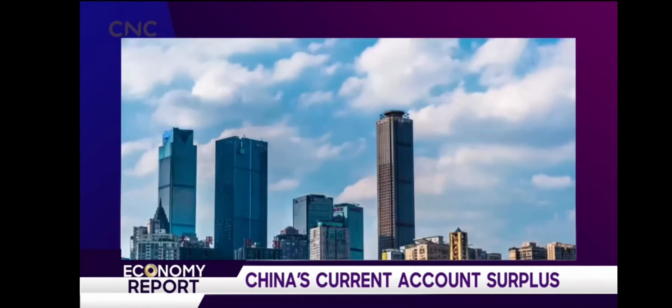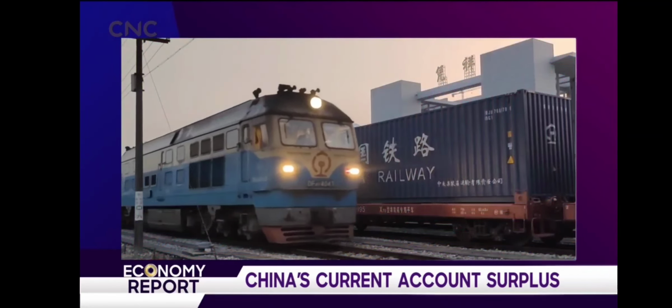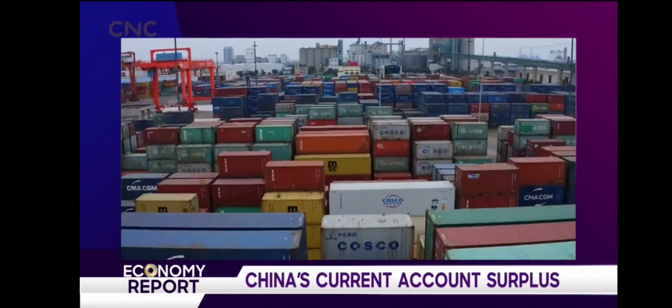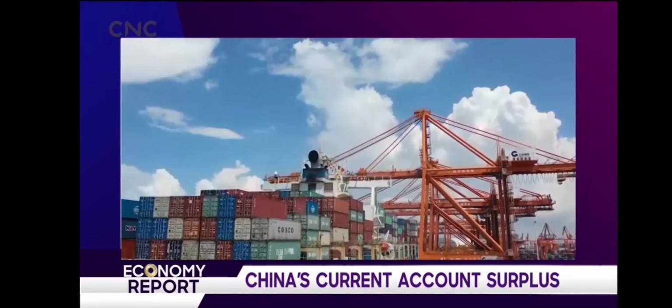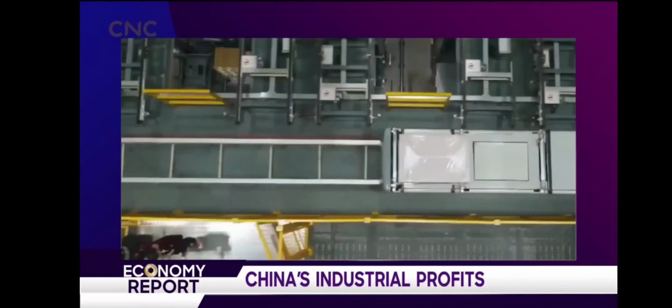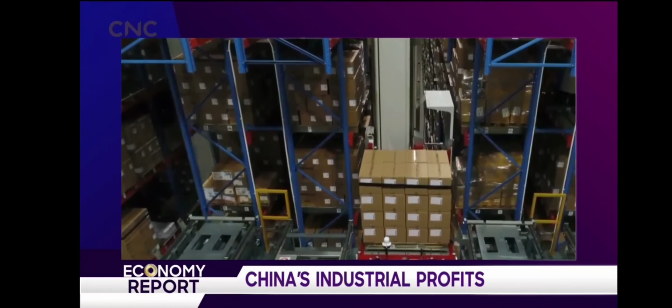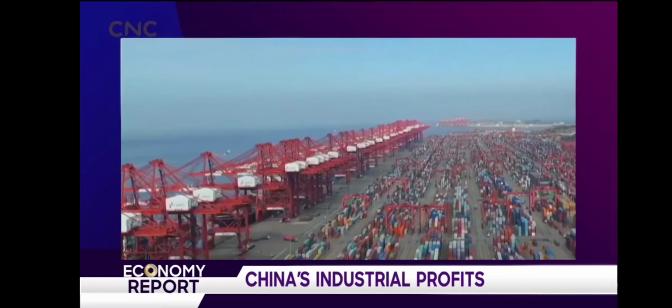Coming up on Economy Report, China maintained a balance in its international payments in the first quarter of this year with a reasonable level of current account surplus. China's industrial firms saw profits increase by 8.5% year-on-year in the first quarter of 2022, maintaining steady growth.